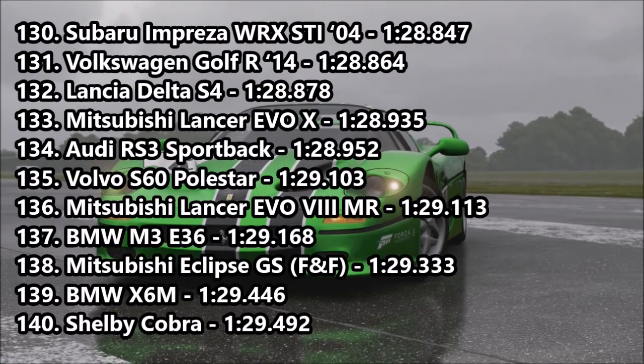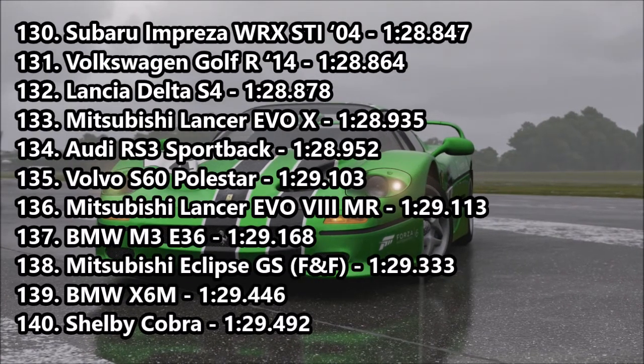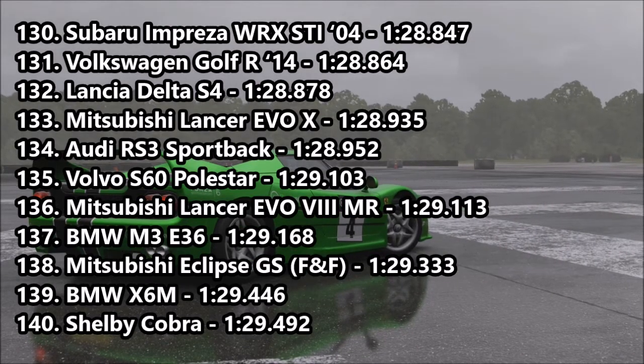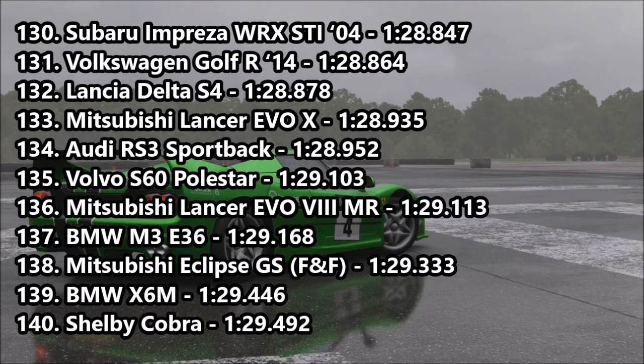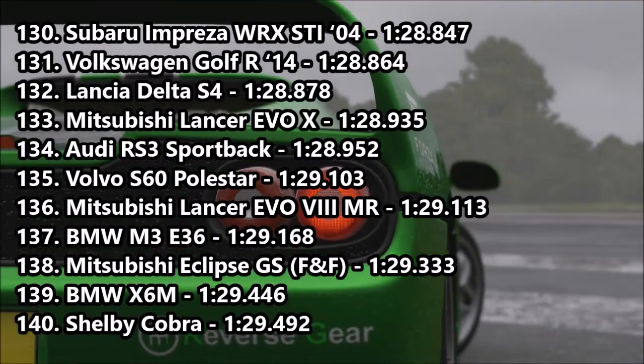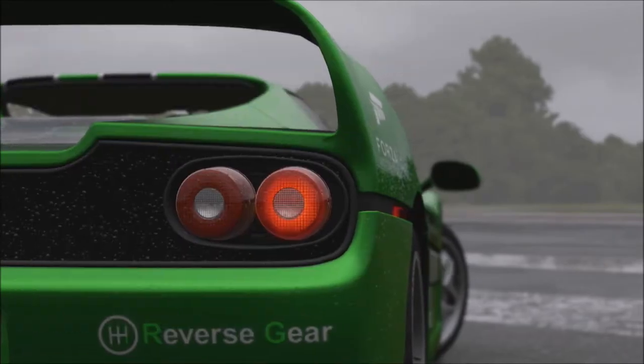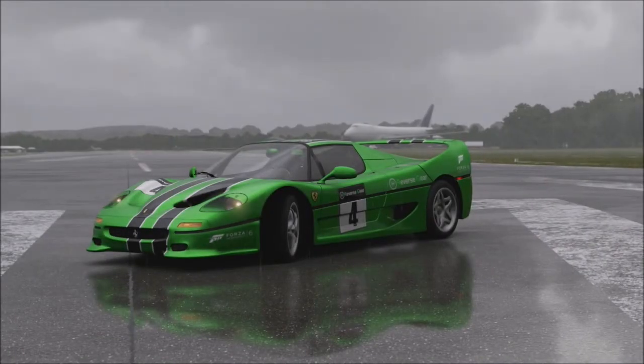And finally today, the final car to go onto the leaderboard is the Volvo S60 Polestar. That goes to 135th with a 1:29.103, marginally beating an Evo 8 MR, faster than an M3 E36, BMW 6M, losing out slightly to an Audi RS3 Sportback.